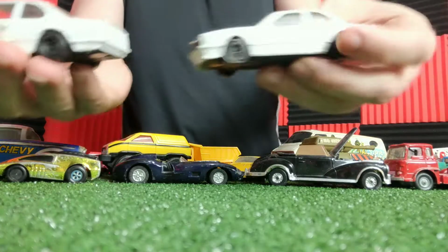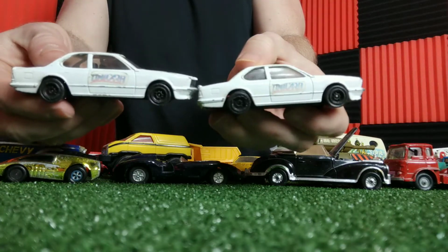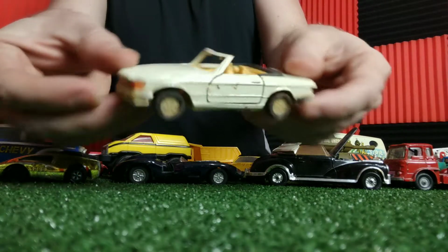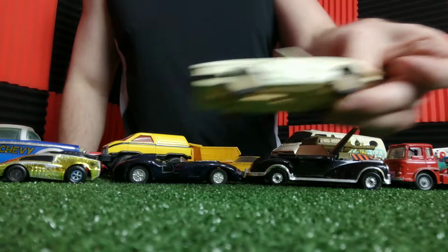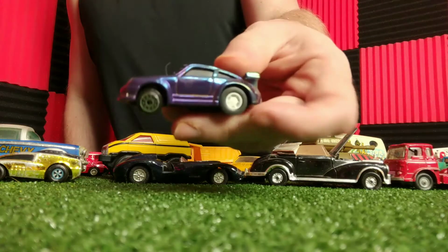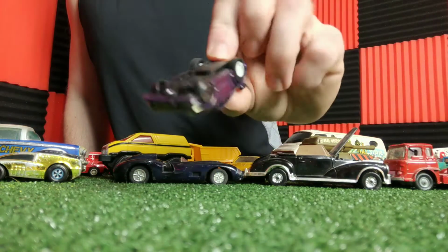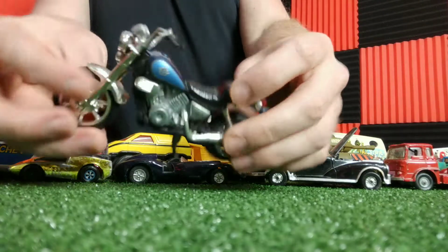Another BMW. Told you, they're twins. A wind-up Mercedes, missing the window. Another childhood toy I had. How about this Porsche? I've had it for at least 15 years or so, and it's in great shape with the holographic paint. Harley Davidson.